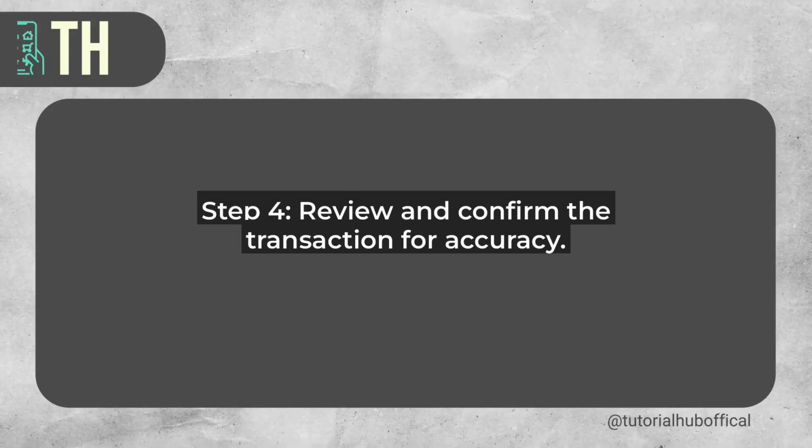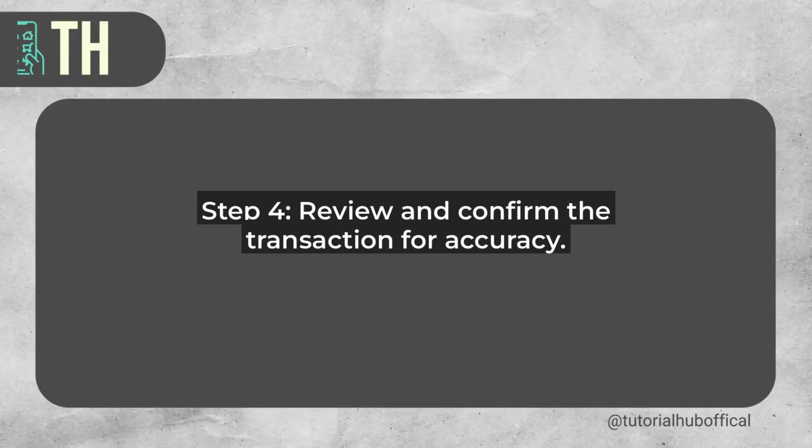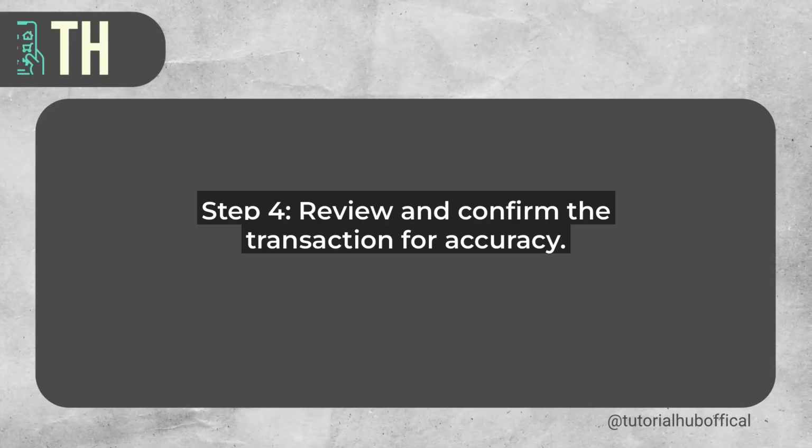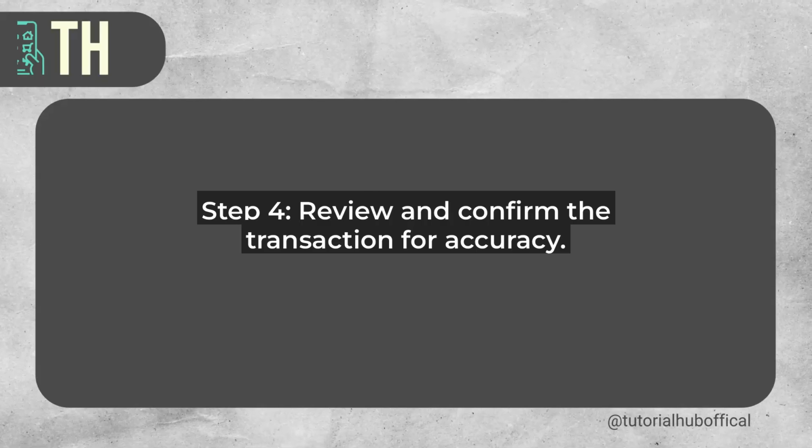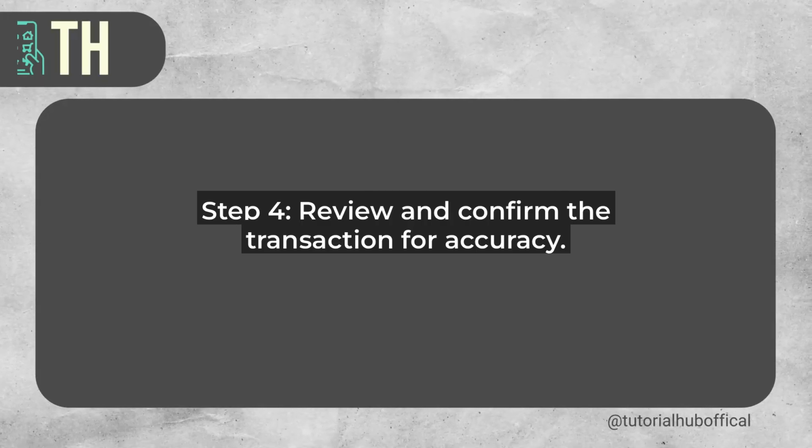Step 4. Review everything carefully. Double-check the address, amount, and network to ensure accuracy. Once you're good, confirm the transaction. You'll get a confirmation email or notification from Exmo.